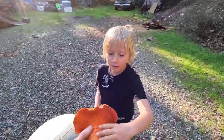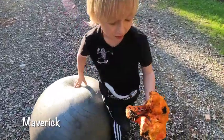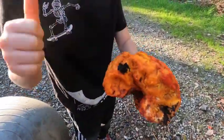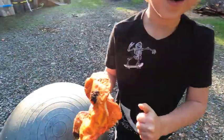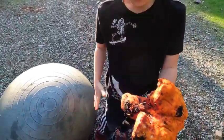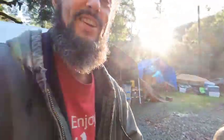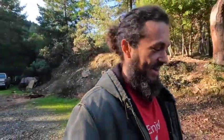You want to hold it, Mev? It's heavy and hard. What's it sound like when you tap it? It sounds like wood. Give it some pats. Ooh, I can hear that. Yeah, give it a few pats. It's pretty solid. So, super excited. I'll be the guinea pig and test it out, but I'm 99% sure this is a lobster mushroom.